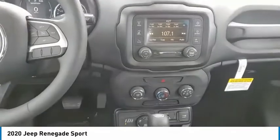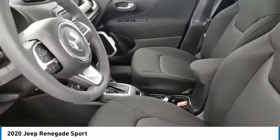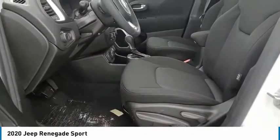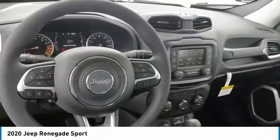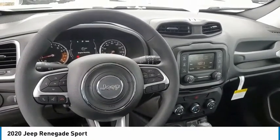This vehicle has less than 100 miles. Here are some of this vehicle's great options: electronic stability control, brake assist, traction control, remote keyless entry, four-wheel disc brakes, speed control, rear window defroster, rear window wiper, low tire pressure warning, trip computer.